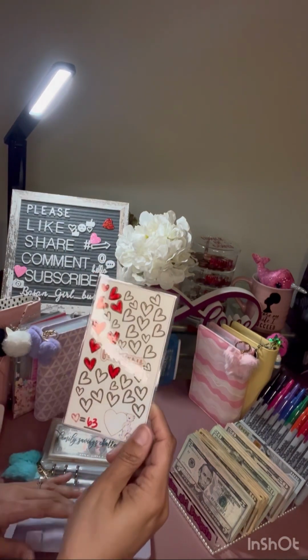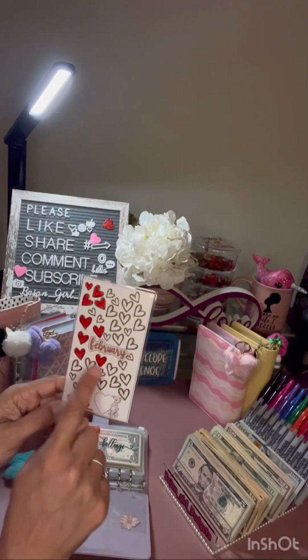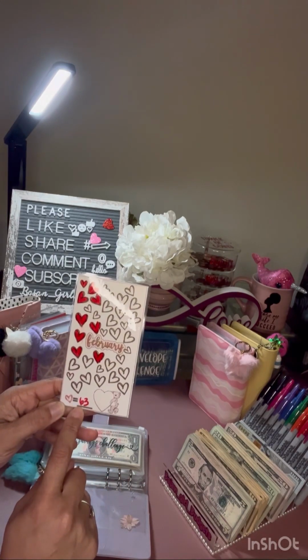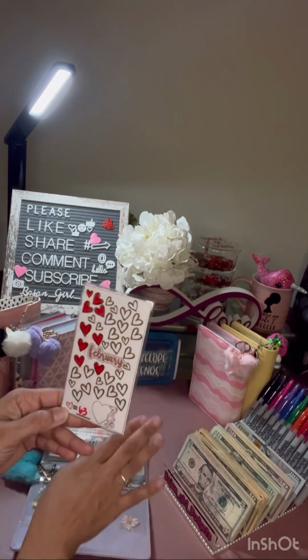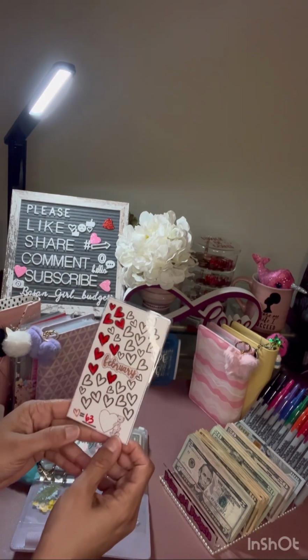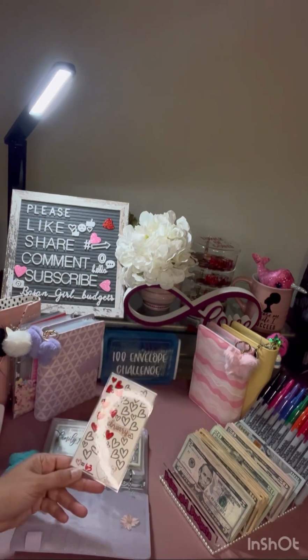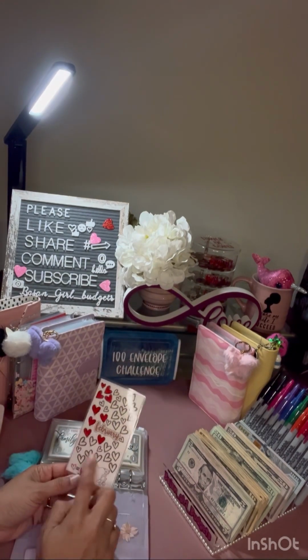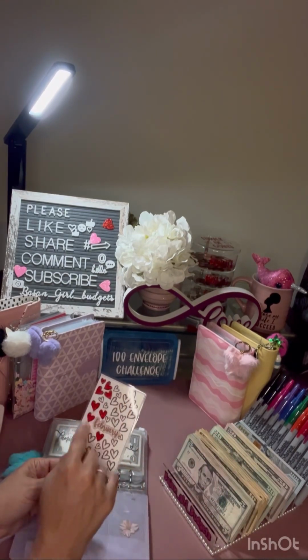Our tracker, I have one of these for each month of the year, and we define how much each heart is based on our monthly goal. So right now we're trying to make $2,400 savings for all of our sinking funds, all of our travel, everything that we have coming up, and we want to make sure we capitalize on that. So we're going to put this money into here, and then we'll mark off the hearts.